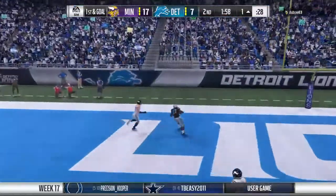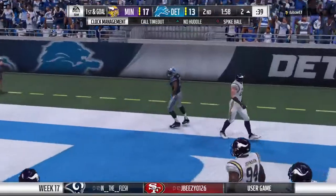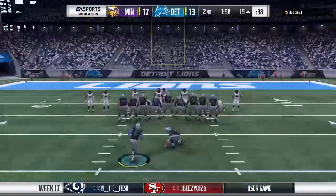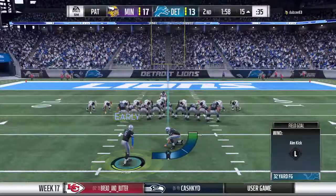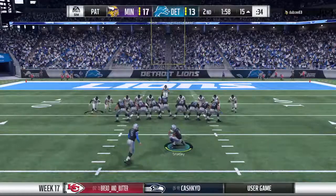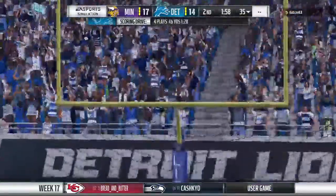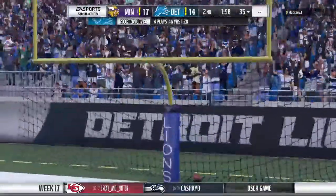Back to throw again. And that is caught. Touchdown, Detroit. And all about timing there on that short slant, Charles. Exactly right. That was timed up so well. The route, the throw, touchdown. And this is up and good to make it a 17-14 game.